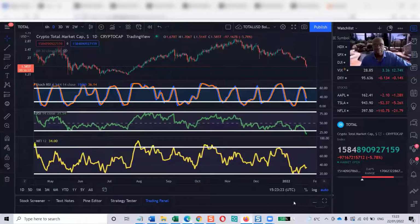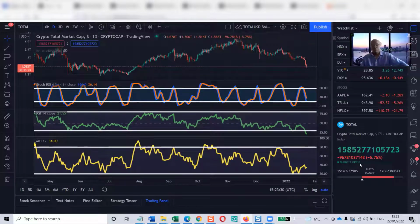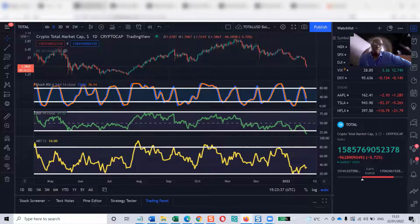Let's look at the markets. The total market cap has plummeted to 1.5 trillion, 1.58 trillion. So a lot of money is flowing out of the market, and that's what's happened.